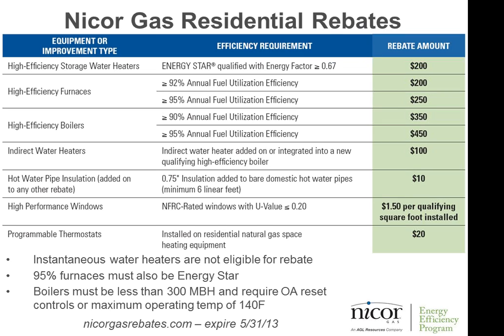A couple quick comments. There's no rebates for instantaneous water heaters, right? Those are those tankless style ones. There's no rebates for that currently. 95% furnaces need to be Energy Star, although there are some things you can do to, well, if you have one that's not Energy Star, call me and I'll help you through that one. And boilers cannot be commercial sized boilers. They got to be less than 300 MBH. So the largest can be a 299, and the boilers have to have outside air reset controls on them, or they got to be permanently locked down to a lower temp. But they want that thing to be in condensing mode as much as possible to save as much energy.